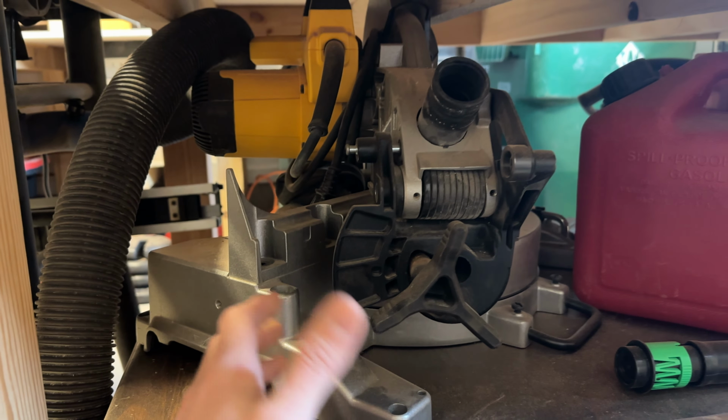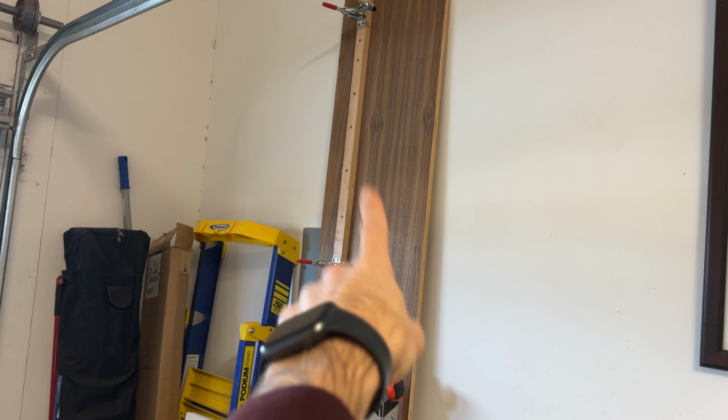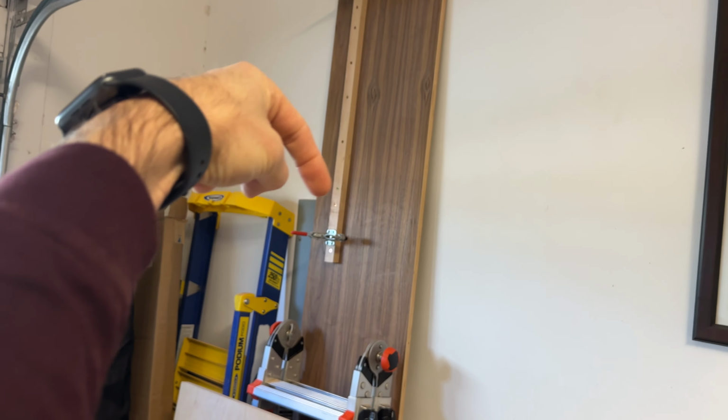Over here, we've got a straight line ripping jig. If you have questions about what that is, let me know in the comments below. I'll be happy to answer them. And then some ladders, some scrap plywood. The ladders are very useful because on the upper bits of the shop, we have plywood storage up there, and that's pretty high up. Need the ladder quite frequently, even if I need lumber from the top racks. So everything's tucked away as much as I can get it.